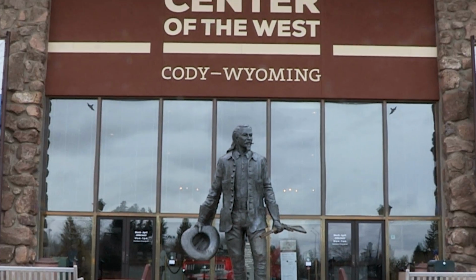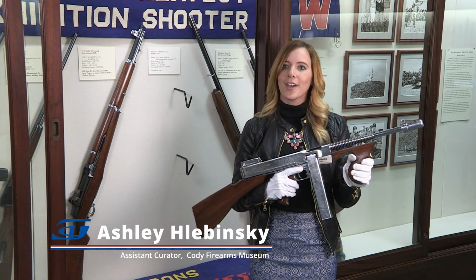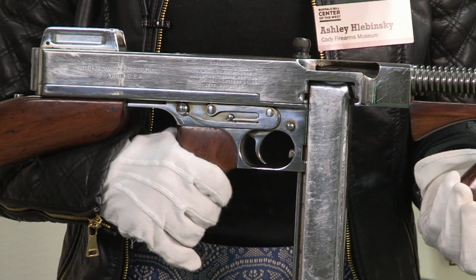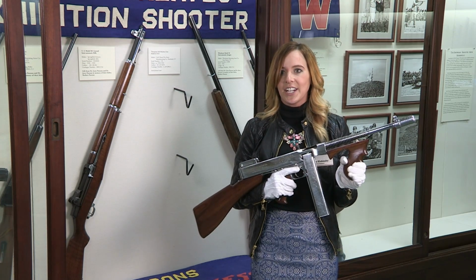The Cody Firearms Museum has the backstory on almost any gun. The firearm I'm holding is a Colt Thompson submachine gun, model 1921, and this is a chrome-plated Thompson with a stick magazine. It's also seen a lot as a drum magazine in a lot of popular gangster films. But this firearm was developed by John Thompson in 1918, and it was initially used as a trench sweeping gun for the military. Its original purpose was to be used for the military and also for law enforcement, but as many people recognize, it was picked up a lot by criminals and other gangsters in the 1930s.